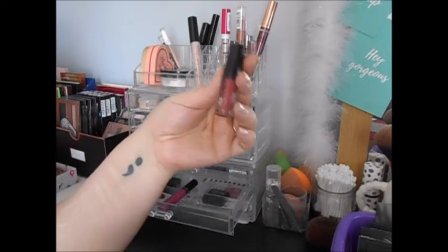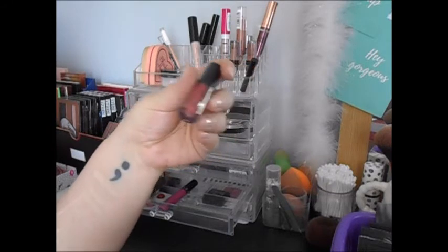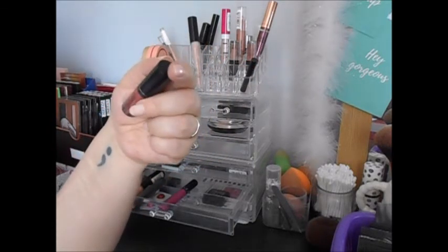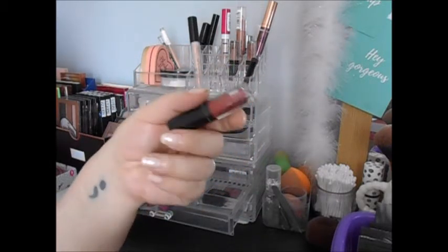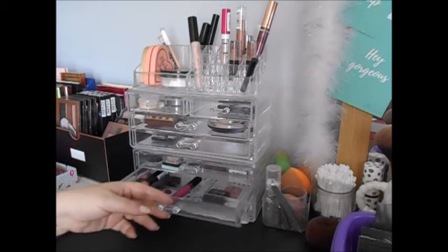And then this is another mini lip lingerie by Nicka, and this is in the shade Exotic, and it's a nice red. So I think I'm going to take this one out. This one is coming out, so that is that.